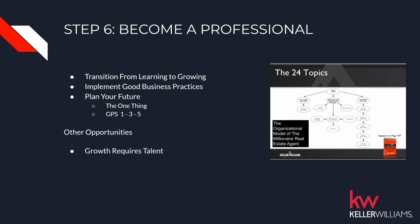Other opportunities: growth requires talent. Like I said, looking at this chart on the right, we've got quite a few opportunities as organizations grow. They're looking for people to fill different niches within that organization. So even if we're talking specifically about becoming a real estate agent, maybe you get into the business and being a salesperson is not something that you particularly enjoy or excel at. There are other opportunities that you can find within our organization. We're looking for leaders, administrators, marketing, technology people, operations directors, things of this nature that are going to help us build a larger organization that allows us to serve more people and provide a better level of service.